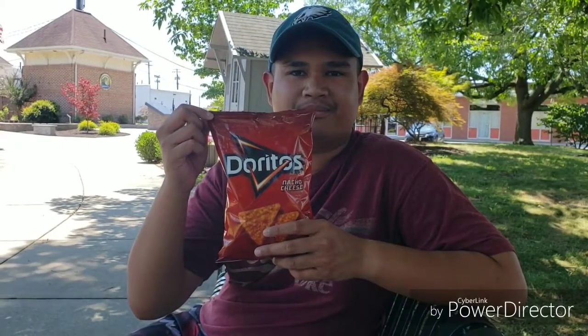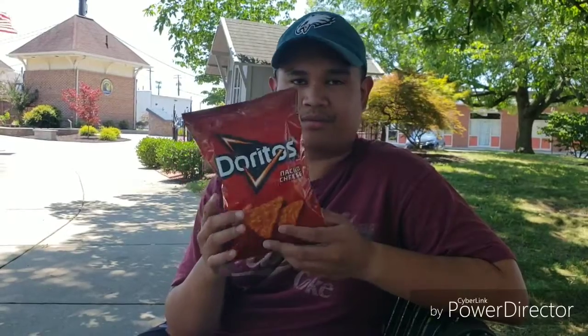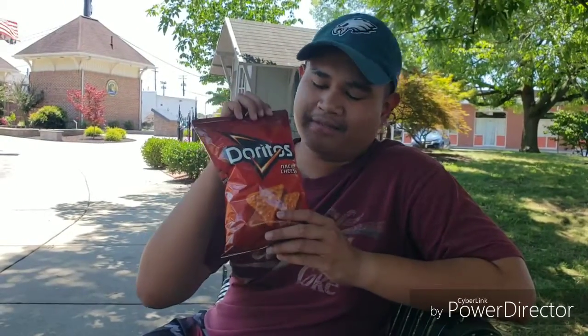Nick, what would you give this bag? Possibly a 7. Possibly a 7? I would definitely have to agree with that because, with the color palette, it's definitely popular, but I honestly think the Doritos bag could use a little bit of work, okay? So 7 it receives for the presentation.